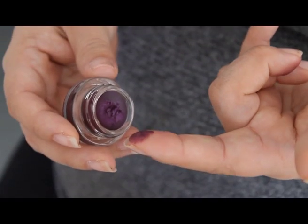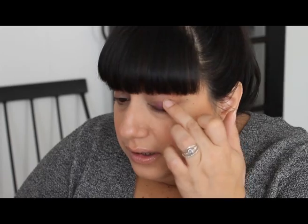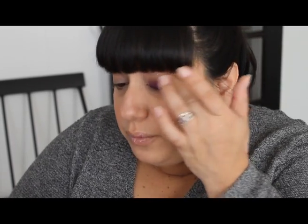So another way you can use the cream eyeshadow is on your entire eyelid by itself, or as an under, or as a base coat for other colors. So I'm literally gonna just take my finger and then just tap it on my eyelid and smudge it out. This is probably one of my favorite ways to wear this on me, because this is all I have to do. Add a little shimmer eyeshadow to kind of give it some extra pop.